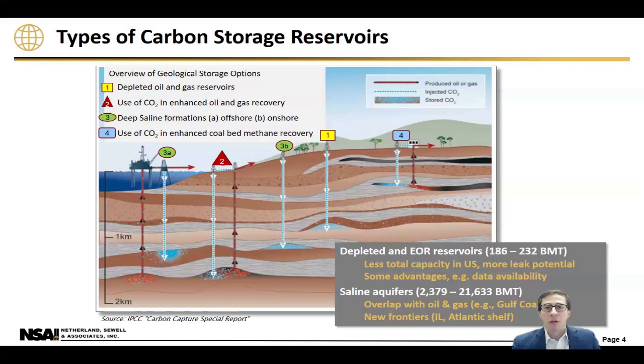Saline aquifers are just much more prevalent than depleted oil and gas fields. As anyone who's drilled exploration wells looking for oil can probably tell you, there's a lot of water reservoirs out there. But there are some interesting advantages to depleted oil and gas fields that make them attractive candidates. For one, they're generally lower pore pressure, and so they're a little easier to inject into initially, and they may be less prone to geomechanical issues.